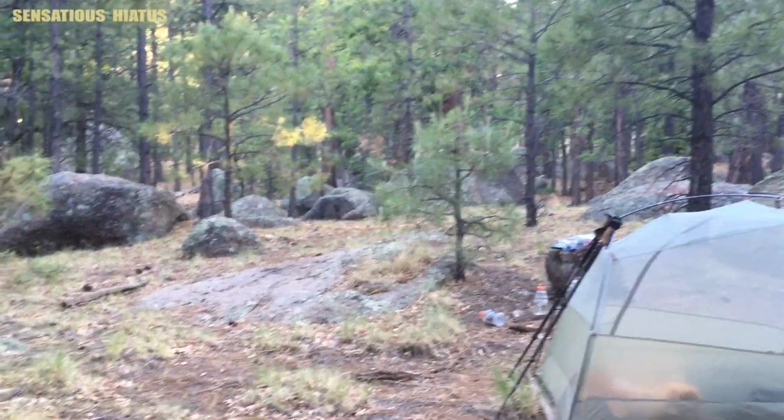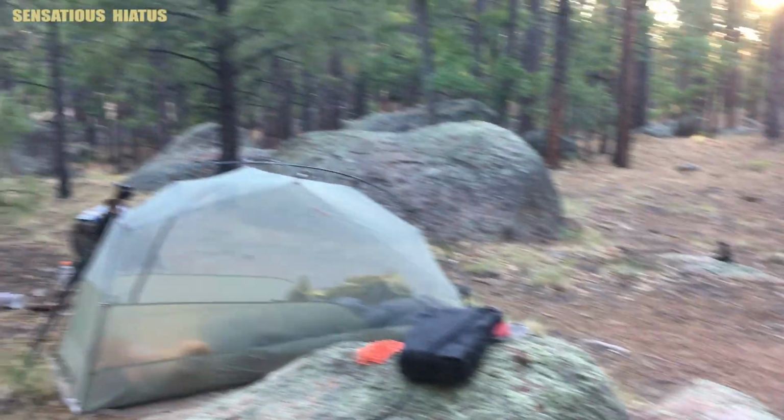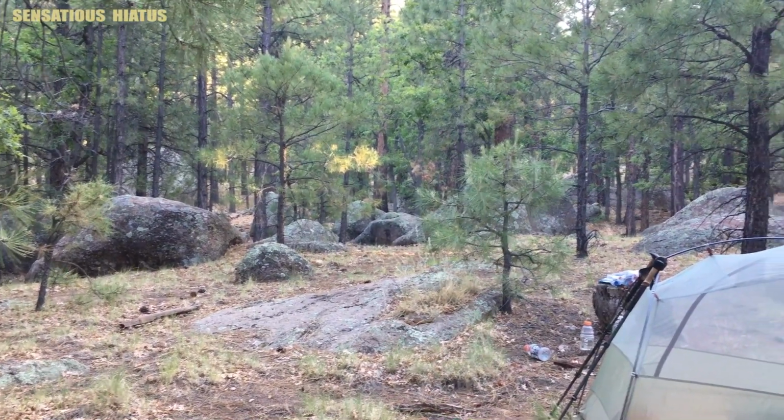Yeah, this is the Little Elden Spring Horse Camp. Lots of cool little boulders and things. There's a family over there. But we're kind of closer to the road. I kind of wanted to get far away from the road. Yeah, that's the camp.